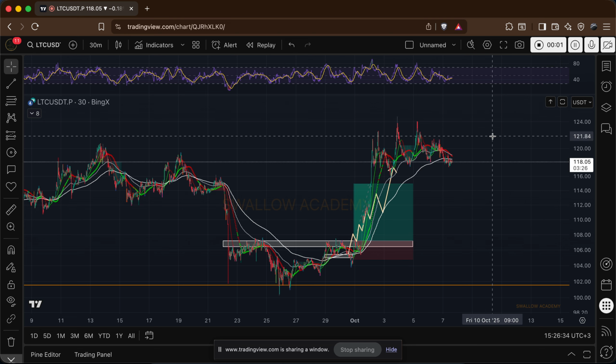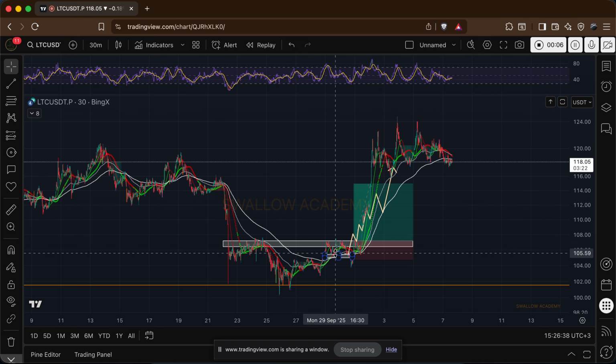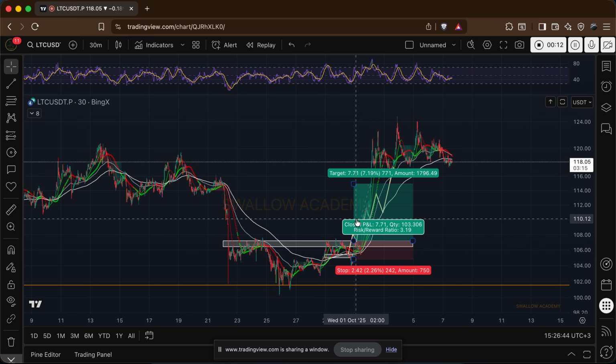Welcome back everyone to another technical analysis, and today we're taking a look at LTC coin. Now, since last time we had a pretty decent breakout from this neckline area where we noticed a reversed head and shoulders pattern, which resulted in 7.19% of market price movement.